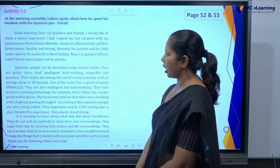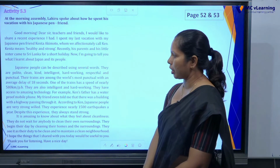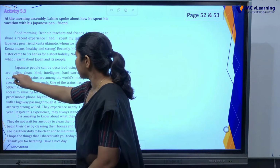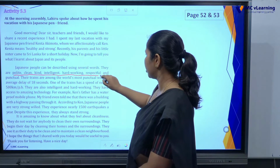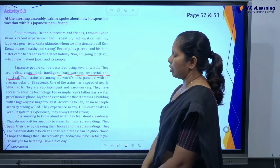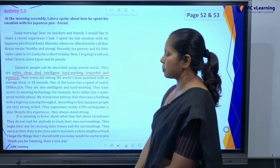Japanese people can be described using several words. They are polite, clean, kind, intelligent, hardworking, respectful and punctual. Now here you can see they have used so many words to describe the people of Japan. They have used polite, clean, kind, intelligent, hardworking, respectful and punctual. Their trains are among the world's most punctual with an average delay of 80 seconds. One of the trains has a speed of nearly 500 kilometers per hour.